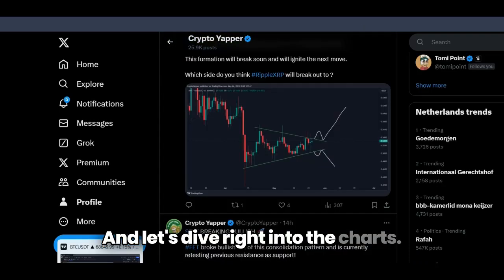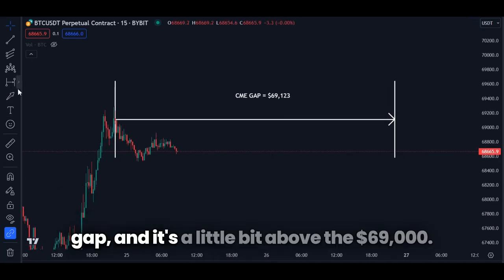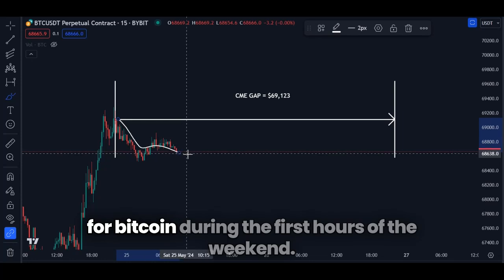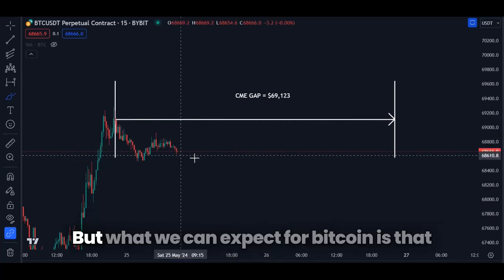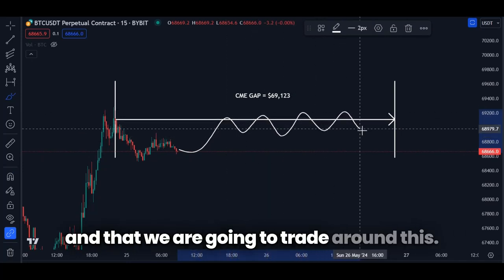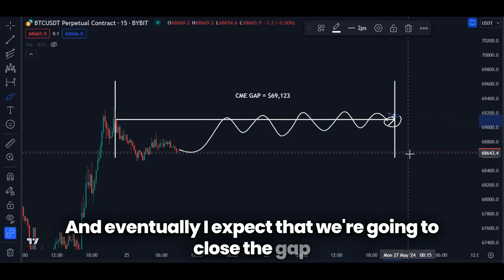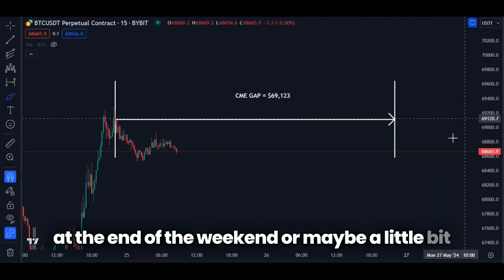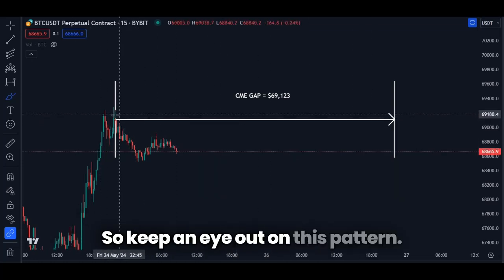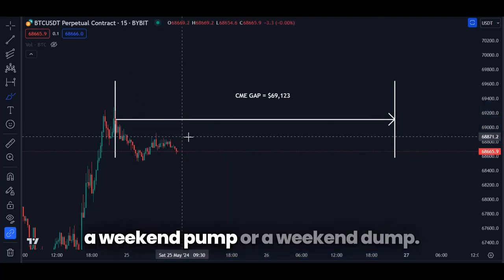And let's dive right into the charts. Yesterday, after the closing hours, Bitcoin opened its CME gap and it's a little bit above the 69,000. We are seeing a little bit of a downside for Bitcoin during the first hours of the weekend. But what we can expect is that we're coming close to the CME gap again and that we're going to trade around this. And eventually, I expect that we're going to close the gap at the end of the weekend, or maybe a little bit during the first hours of the trading hours on Monday. So keep an eye out on this pattern, and I don't expect too much volatility during this weekend. But of course there can always be a weekend pump or a weekend dump.